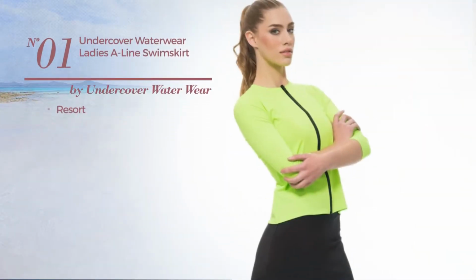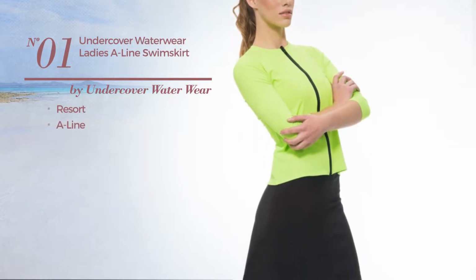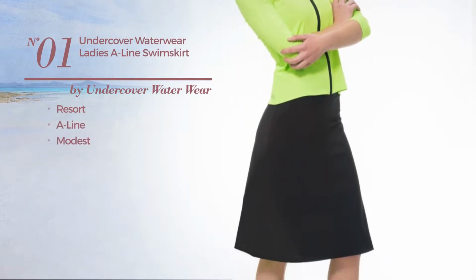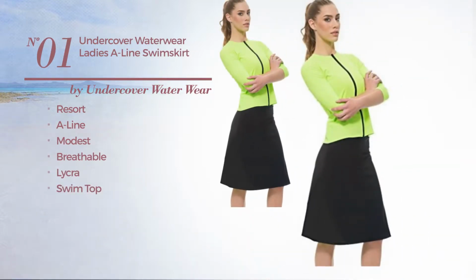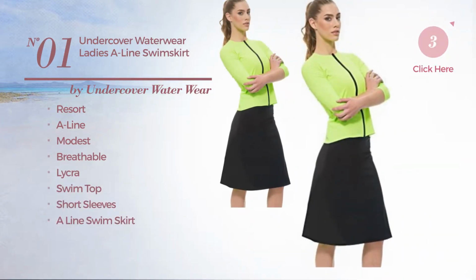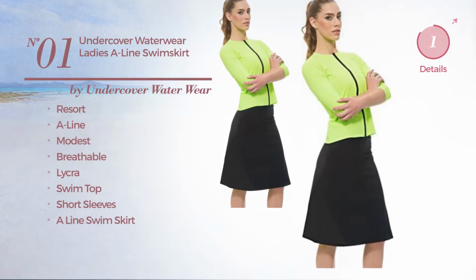Number 1, a resort A-line skirt. Featuring a modest design, crafted from breathable lycra, this skirt includes swim top, short sleeves and A-line swim skirt. Available in 7 more colors.